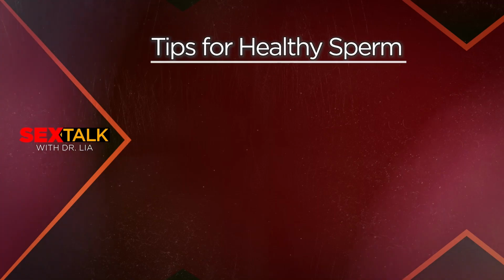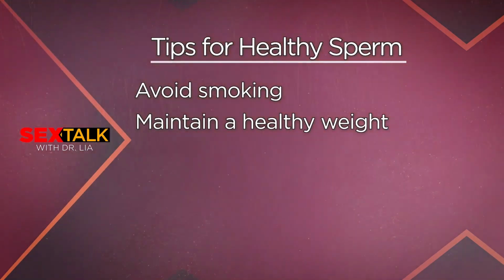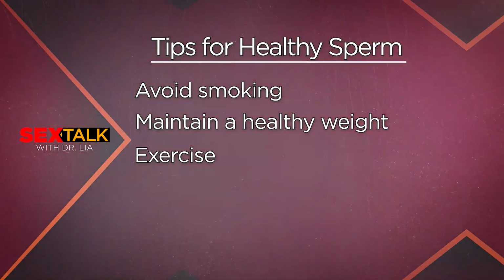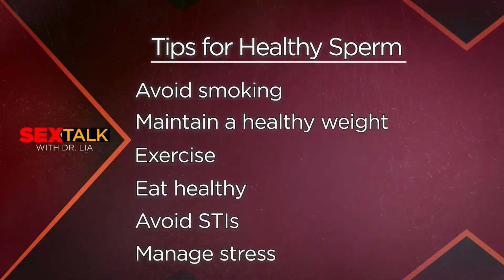What do you recommend for healthy sperm? How do you create healthy sperm? Making small lifestyle changes can lead to better sperm. Having a healthy weight can help with sperm count and motility. Of course, you want to exercise and eat a healthy diet. It's always good. Avoiding STIs and stress can help too.